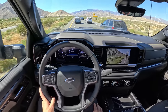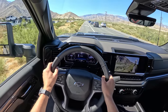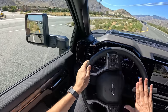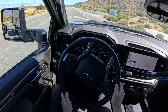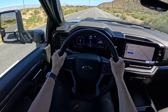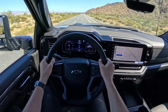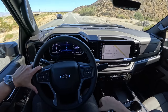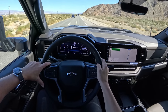Take a left-hander here. Hard on the brakes. And I think we're just gonna whip it Huey. Alright, off we go. Full throttle. Up to speed. Love it. That is some power. Pretty impressive. Blowing around a little bit here at 70 miles an hour. We'll creep it back down to 65.